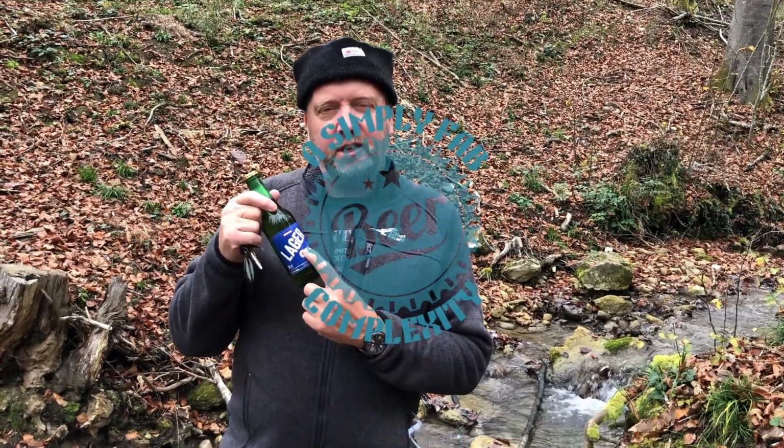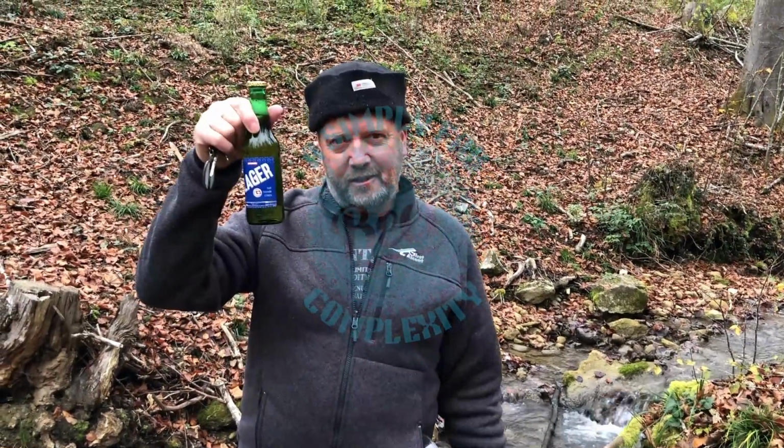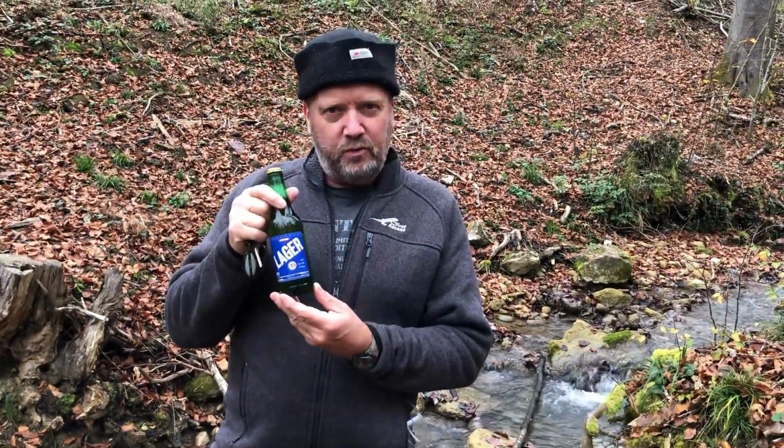What's in a label? What kind of beer do you think this is? I don't know if you guys have been to Switzerland before, but there is a supermarket chain called Denner. I don't know what level they're at, Lidl, Aldi, or if it's Waitrose, but they have their own branded beer. This is a typical lager, I hear you say. Yes, and you might be right.